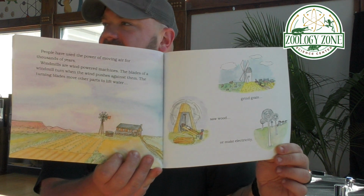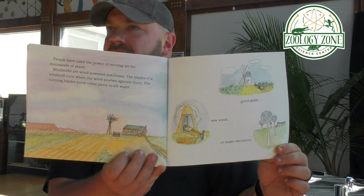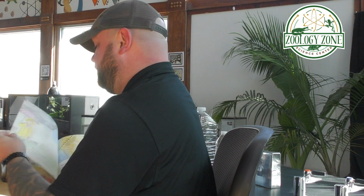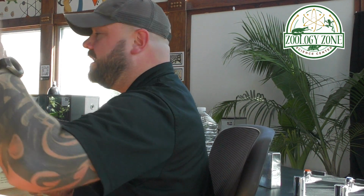Have you guys ever seen those big giant windmills that turn? A lot of times they're on really tall mountains and they're super, super big. Those turn turbines that allow the wind to make energy.